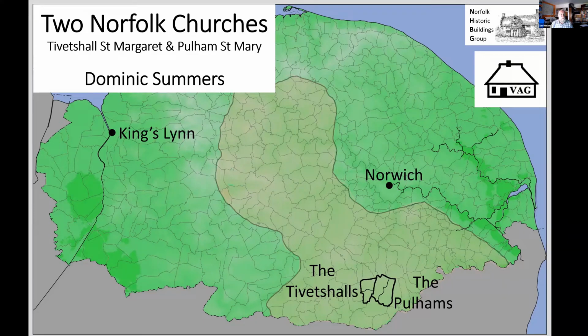The intention was to visit two churches which were close to the houses we were visiting on this particular day out, had we made this visit in person. Both were close to lunch stop. One was close to lunch stop and one was close to the coffee stop. And they're located close to the houses we looked at this morning on the Claylands of South Norfolk. One's in Tivetshall and one's in Fulham.